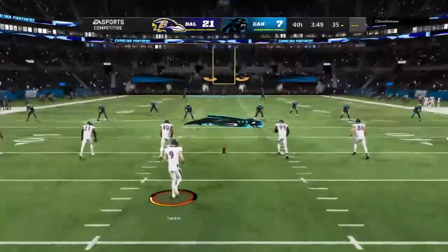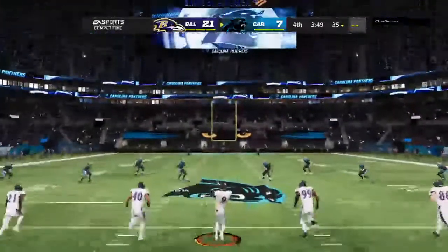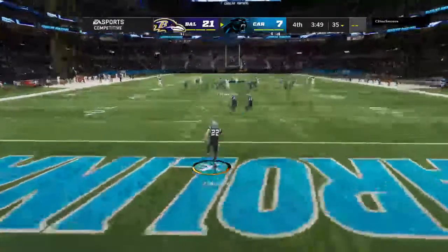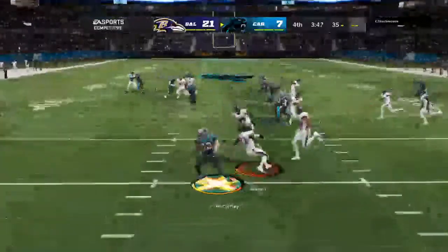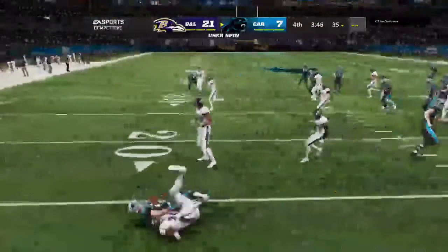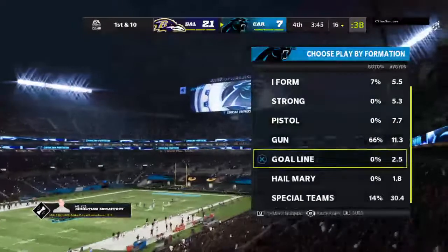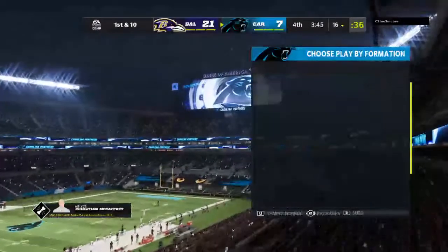Tucker now to kick it away following the touchdown. Well, from deep in the end zone, he's going to bring this out. And in hindsight, probably should have taken a knee as he only gets this out to the 16-yard line.